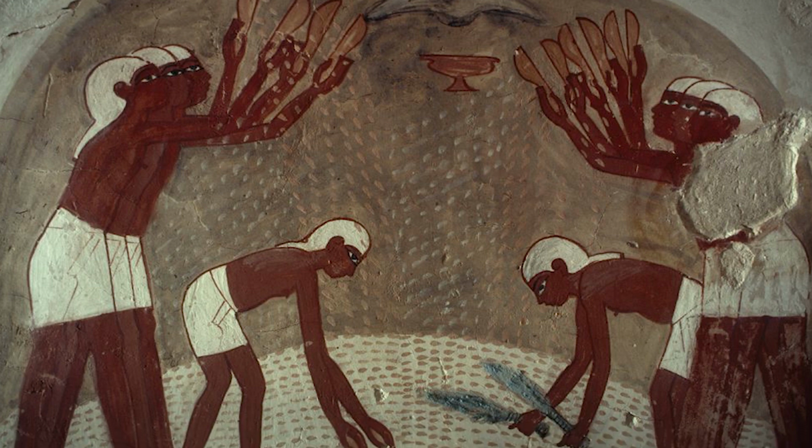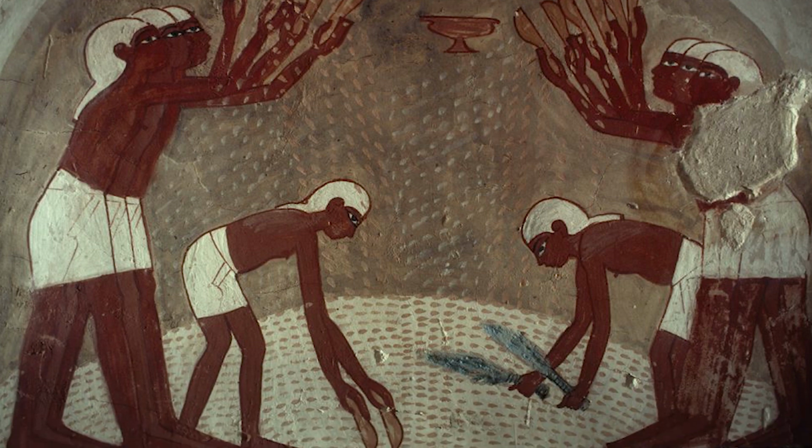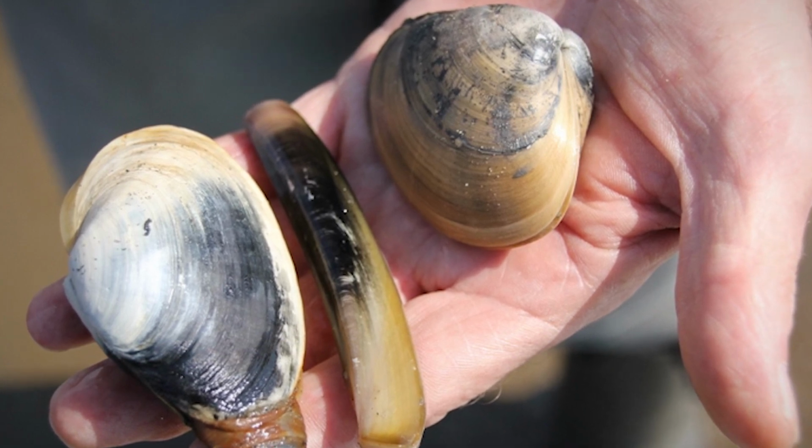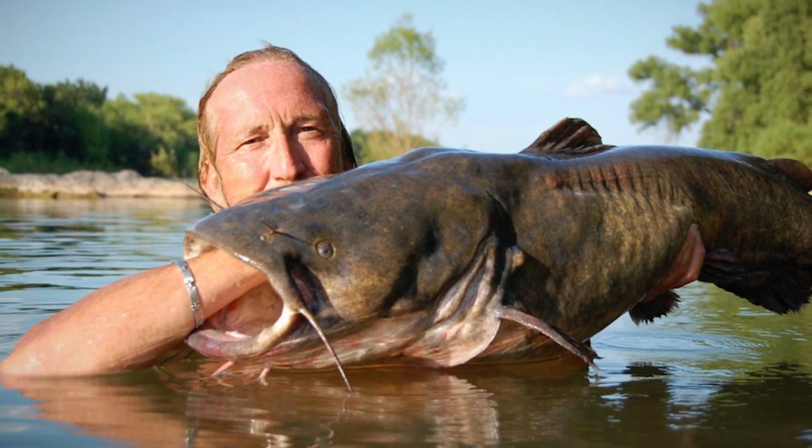Hand gathering. The first method I will discuss is hand gathering. This includes picking up seafood, digging for clams, crabs, or crawfish. This also includes noodling.